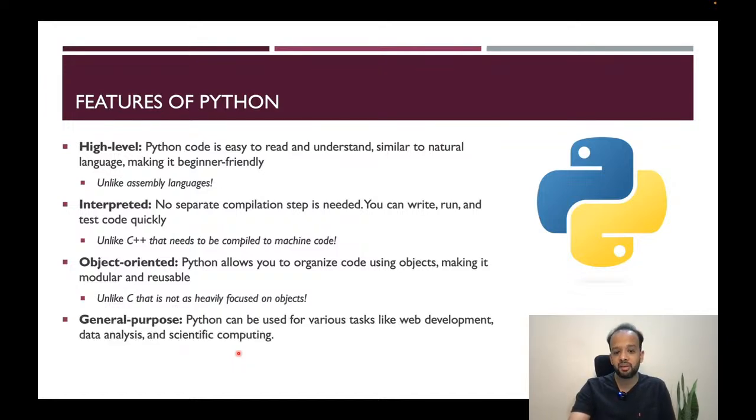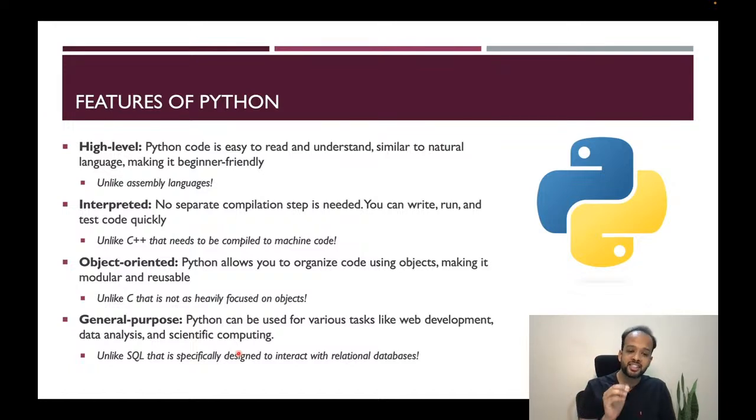And finally, it is general purpose, right? It can be used for tasks like web development, data analysis, scientific computing, and so on. Unlike SQL, for example, right? Structured Query Language. That's what SQL stands for. That is specifically designed to interact with relational databases. It's a very specific language. Python is very general purpose. And we'll shortly see just how general purpose it is.